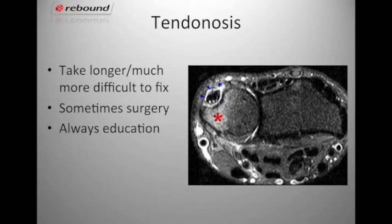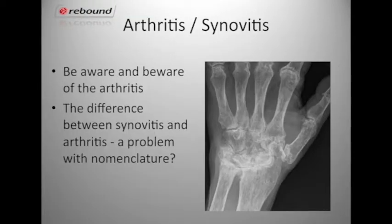Sometimes surgery, sometimes, but I think in general try to avoid surgery for tendinosis problems, because you have to keep in mind what you're trying to fix, and surgery doesn't necessarily fix an intrinsic health problem with the tendon. Always education.